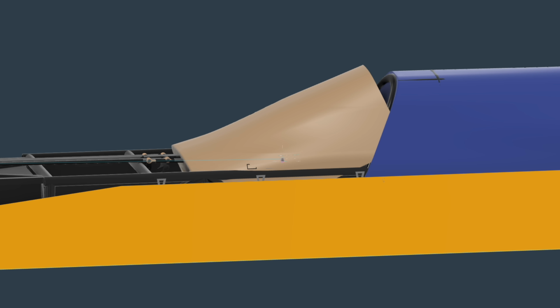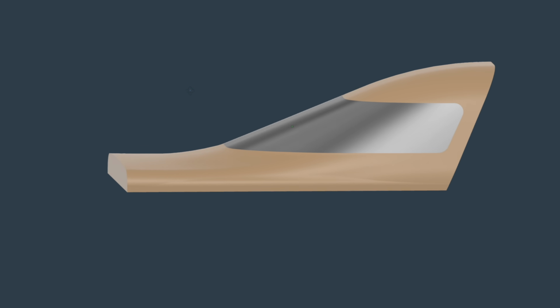I extended the top up here because I want to drape the windshield in a larger piece. If you flatten out the windshield, it becomes a U shape, which could be a problem. If we drape it onto the mold in its final shape, the corners might sag down. So we're just going to keep the top part continuous and trim that off later.